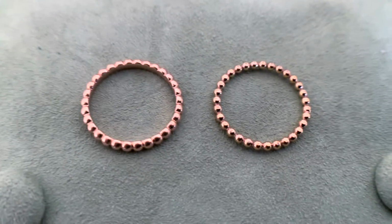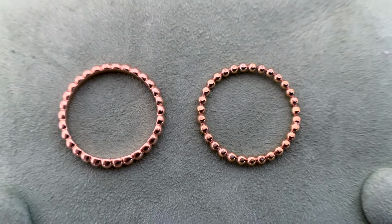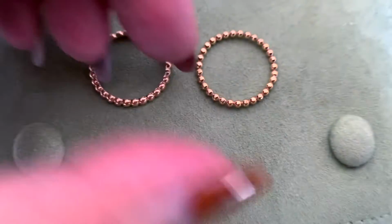I do want to show you guys a comparison right now that shows you pretty much the same style ring that I have. One is purchased from Etsy and the other one is made by my jeweler. So you can see the differences between the craftsmanship of these 2 rings. I have listed here both rings. I placed them right next to each other so you can see the close-up details between these 2 pieces. It's a fair comparison as they're very similar. They're pretty much the same ring.